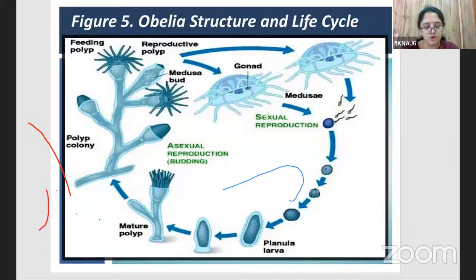Now, the hydroids or the asexual form reproduce by budding, that is by asexual reproduction. This budding may or may not separate from the parental form. So that is why the entire colony may look like a plant with many branches as such. You see this first picture, it is there in your book also, figure 4.1.